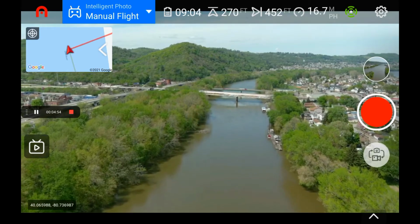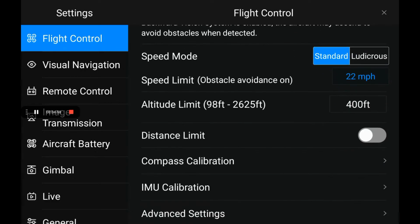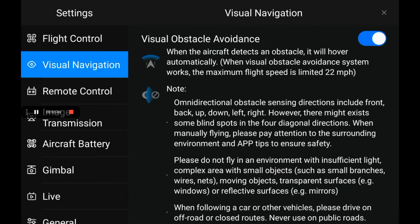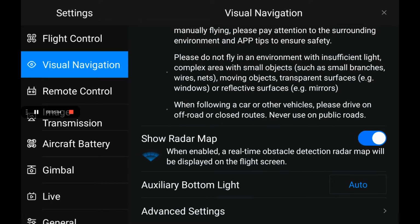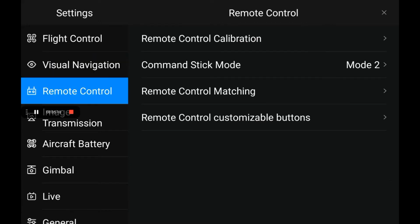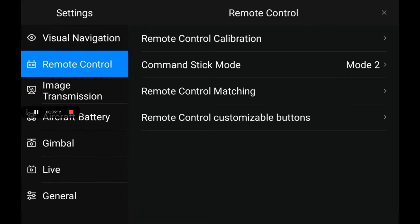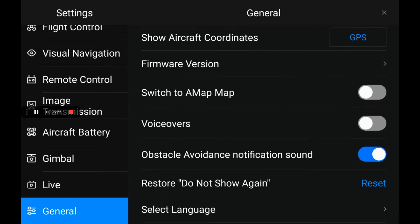I can come up here and my go home is this. I'm in regular mode. I can get into visual navigation, leave all this on. Advanced settings, remote control, looks pretty good. General, imperial, home, firmware version, voiceovers. You can turn those off.